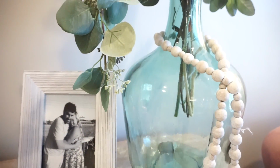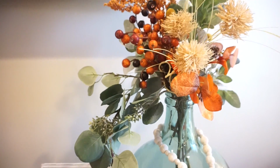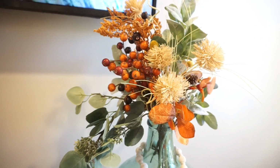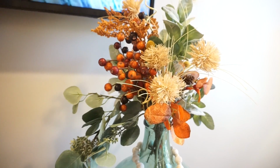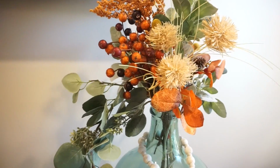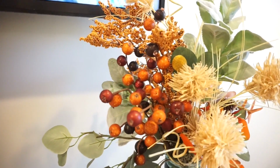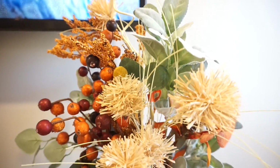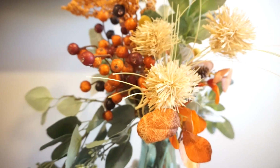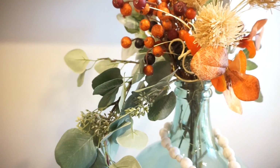And then this little arrangement right here, I am so proud of. This arrangement actually used to have lots of pink roses and lamb's ear, and I said, okay, if I'm taking the pink out of here, I've got to add in some fall colors. And so I found all of this stuff at Hobby Lobby, and I kind of just put it together, and I love it. There's still tags back there. I am infamous for leaving tags on, but I just think this is so cute.